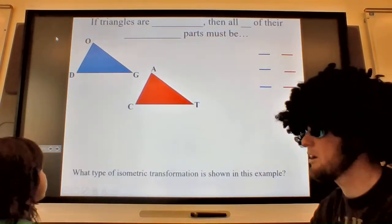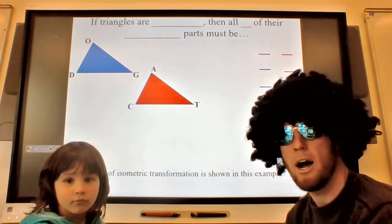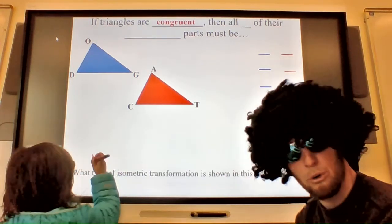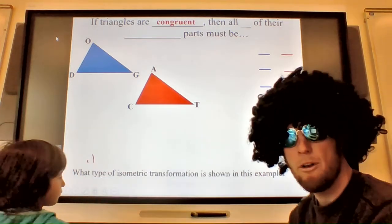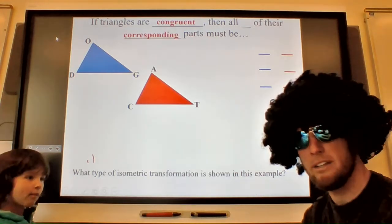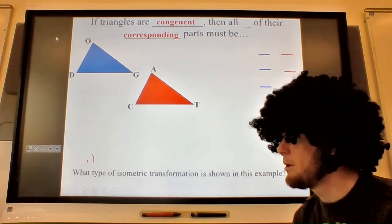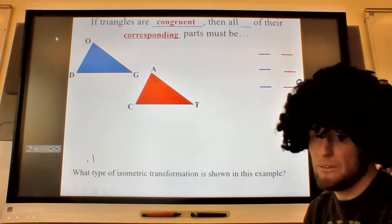One of the things we want to focus on in this section is letter order. So I'm going to throw in some words here about congruent triangles. Every pair of sides and angles has to have a corresponding part. We use the word corresponding when we talk about parallel lines. This is just another application of the word corresponding, and it's an important application of it. It's going to come up later on. So they have to have a corresponding part that's congruent.